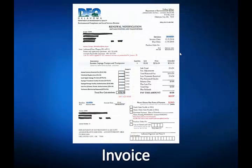The invoice looks like this. The invoice is the document that you'll send your money in with, okay? It's going to have all of your information. Then it's going to have all of the items for which you're being charged. So number of vehicles, land application sites, all of that, and then a total amount. So you'll take that and return it either with a check, or you could fill out the section at the bottom for the credit card.